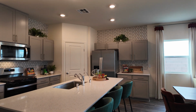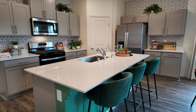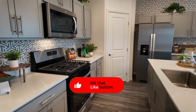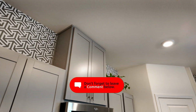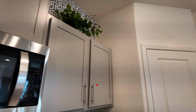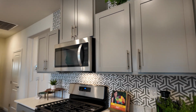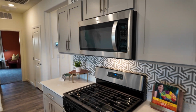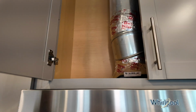So checking out the kitchen now. We've got this island right here, really nice. Got 3 large stools there, so you can definitely sit 3 people comfortably there. We've got some cabinetry here in the gray color. Check if it's soft close, which it isn't. We got your stove. You got your microwave right here, making sure it vents out.